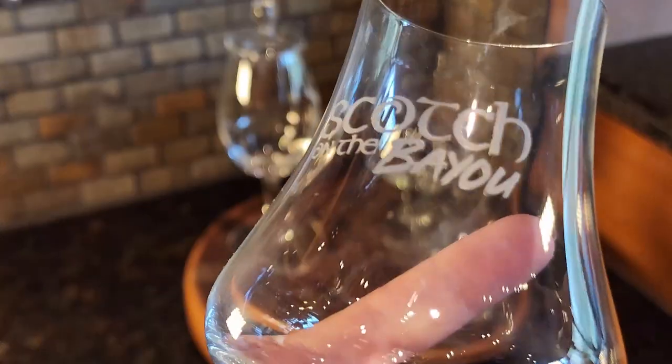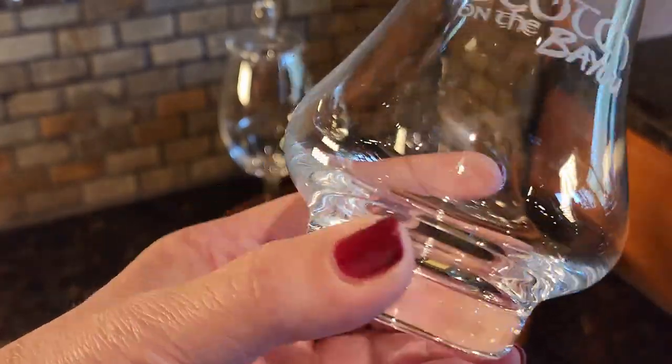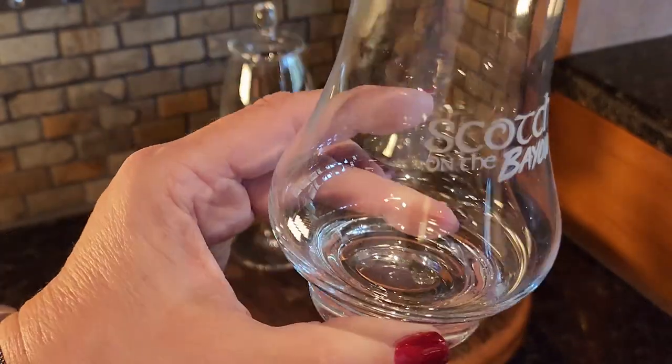Proportion-wise, it's very much like the Glendale glass, where it's wider at the base, but again, it has a tighter opening so that those aromas stay in there and you can really dig in. I love this glass because you can actually hold on to it. I like my whiskey to be a little warm, so if it's cool, I can give a little heat to that glass. It's steady, it doesn't fall, and I just love it.